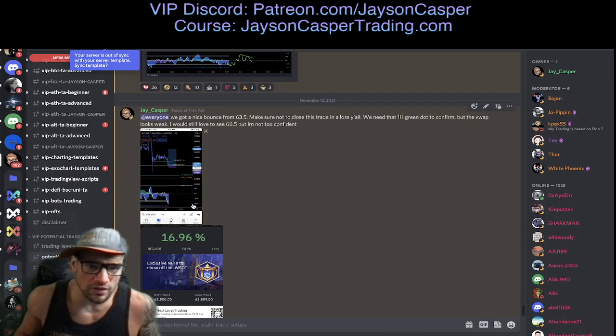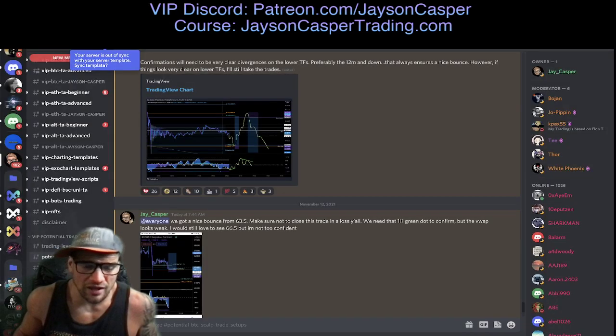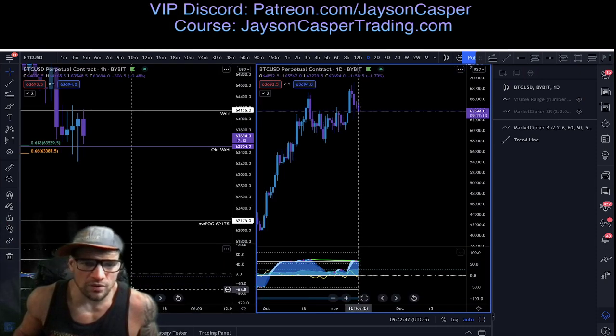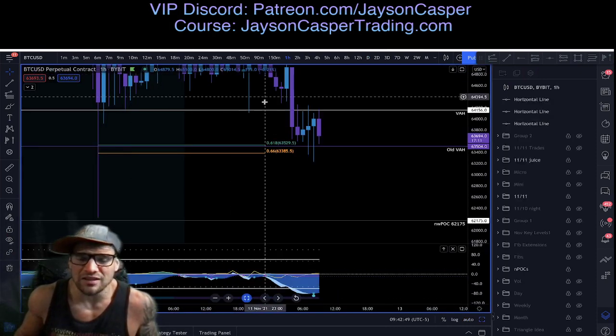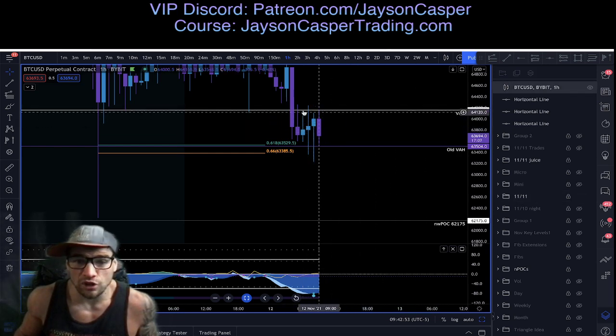Now, the current support we're in, I did long from there because it was a support. It was one of the trade setups that we did give in the VIP Discord, where we wanted to see bullish divergences on the 6-minute time frame as we came down to that key level. That's exactly what we saw. But now we can see that we did get our bounce, but we are finding resistance at another very important level right here, which is the value area high of our current range.